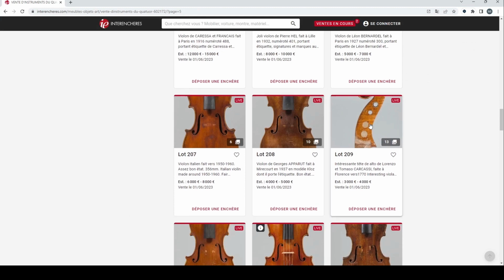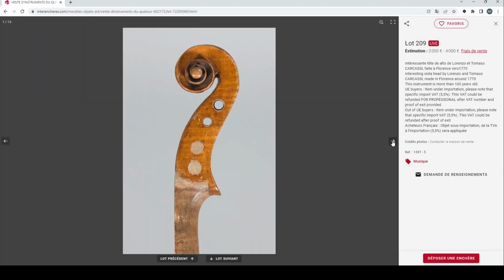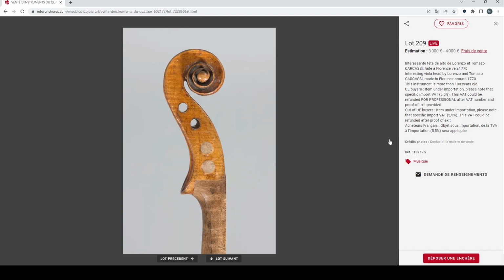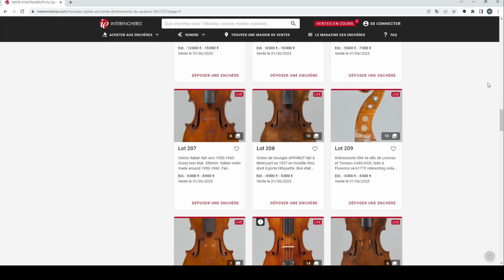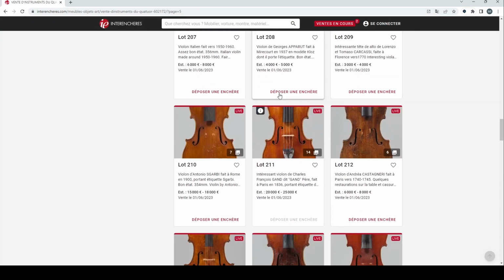And let's have a look at this. An interesting viola head by Lorenzo and Tommaso Carcassi, Florence 1770. Interesting. Yours for £3,000 to £4,000 there. So that's quite curious looking. Let's see what else we've got here. A few other kind of fancy stuff here.